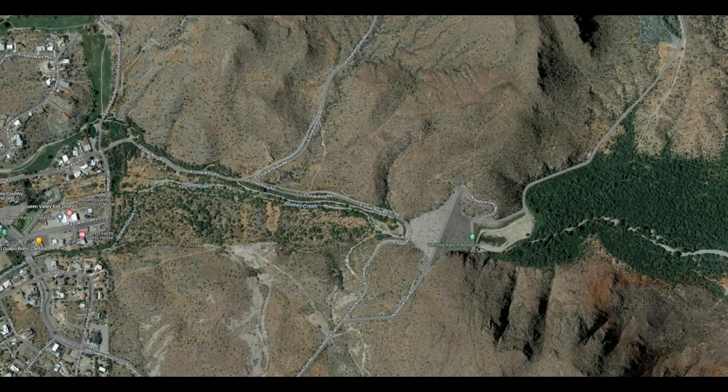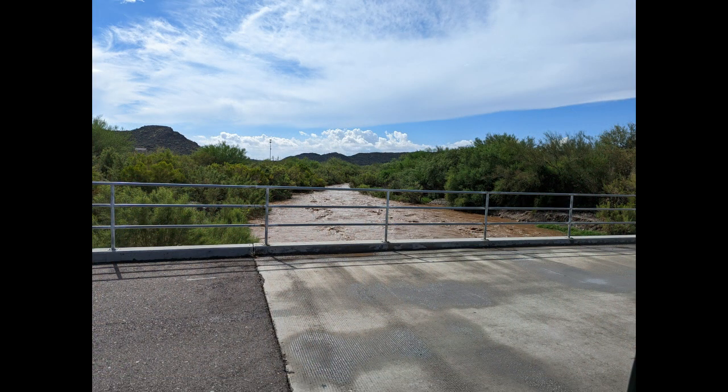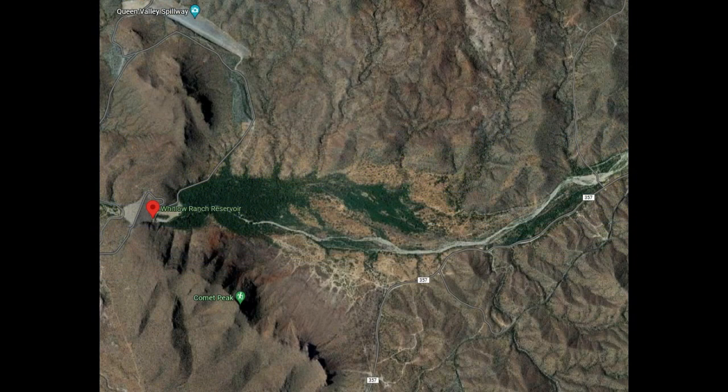Whitlow Dam, according to the Army Corps of Engineers, was built in 1960 to provide flood control to farmland and developed areas, including Chandler, Gilbert, Queen Creek, and of course Queen Valley. This is a picture I took of one of the times Queen Creek was running at a high level through Queen Valley. We'll be crossing Queen Creek at this point.